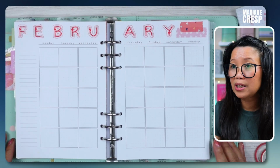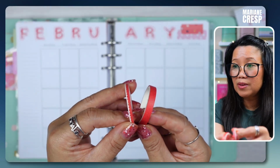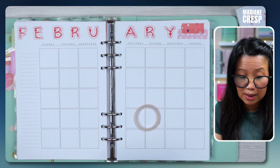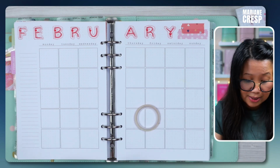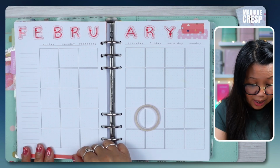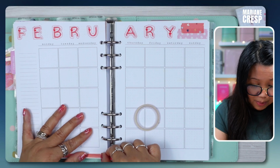So that looks pretty good. And then I'm going to probably counterbalance that with some of the skinny washi. So let's have a look when we find the end of it, because there's not enough space to add the normal width washi. So I'm going to layer on 2 skinny washi tapes just so then it balances it out.